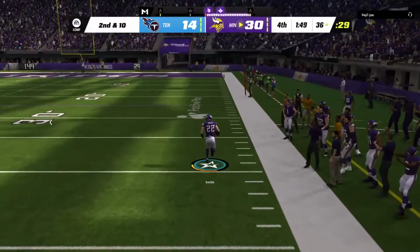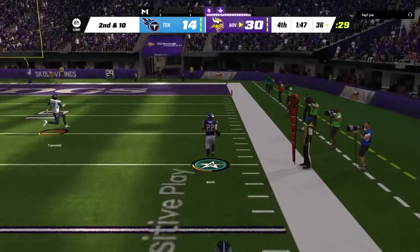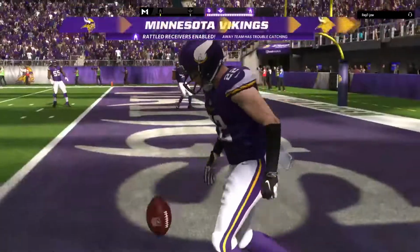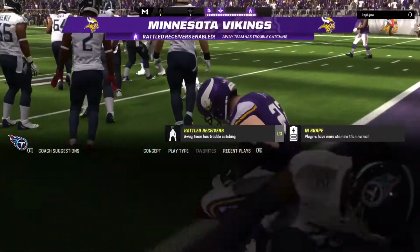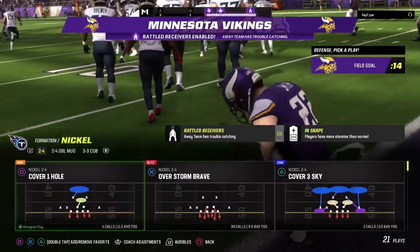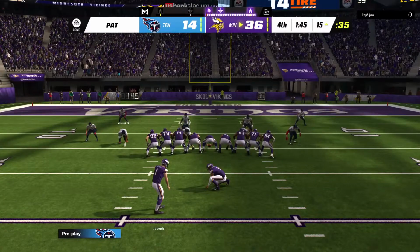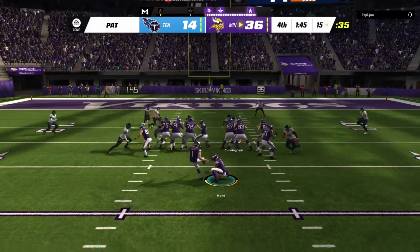Picked off by Harrison Smith. And he will take this one home. It's a touchdown. This defense just continuing to do their thing, and now they add on to that lead with another pick 6.